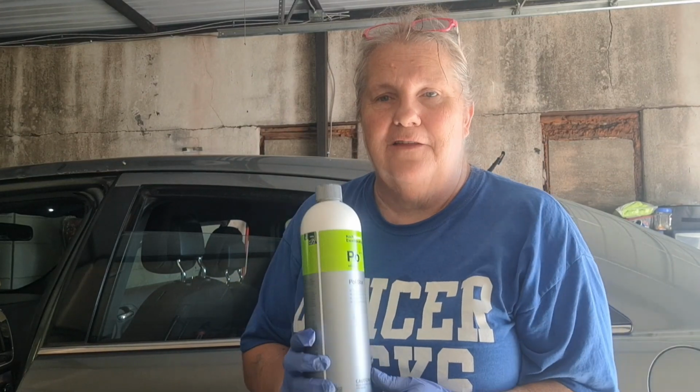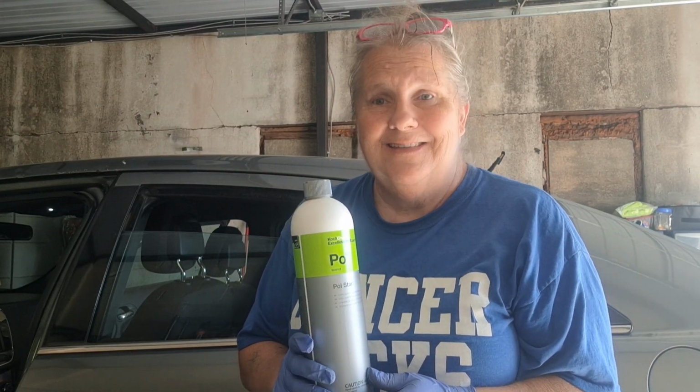So anyway, Polstar by Kich Chemie is a win for me. I would definitely buy it again, even though the scent is a problem, but now that I know how to mitigate that, it's not a problem.